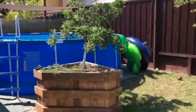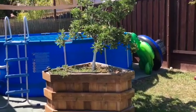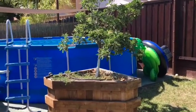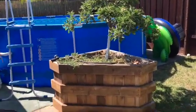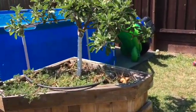Alright, so now we're in my backyard. I don't have too much growing back here. I have 2 trees growing back here. So this is the first tree. This is an apple tree that we planted when Lily was born. It's a 5 variety apple. This raised bed I made for it out of some reclaimed lumber.